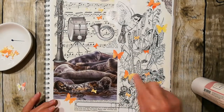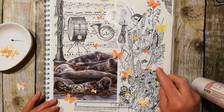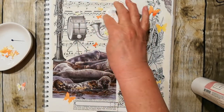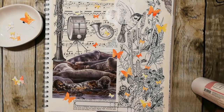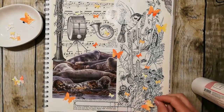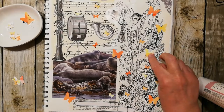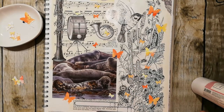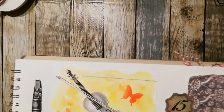I think you can go in there. We'll go that way with that one. A little fluttering round here. Looks a bit better, doesn't it? Not too bad, is it? Let's stick some down. So yeah, do you want a quick glimpse of what I've done?